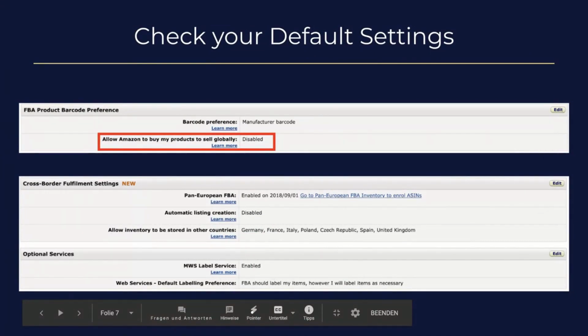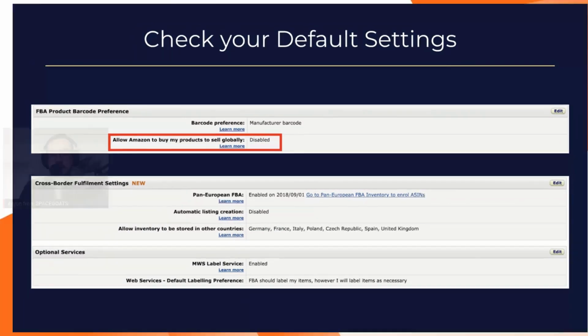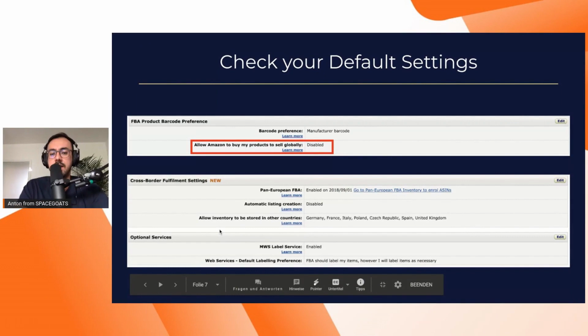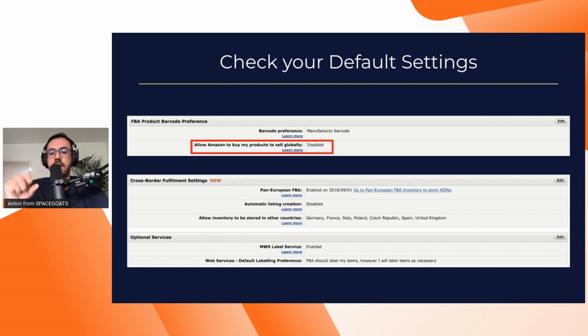The optional services, MWS label service enabled, does not mean that Amazon will always label your products. It's a bit confusing here. It only means that you accepted the conditions that Amazon can do that for you. When you don't have this option enabled, Amazon will not give you the option, when you do a shipping plan for example, and you only have an EAN on your product, to label it with an FNSKU.